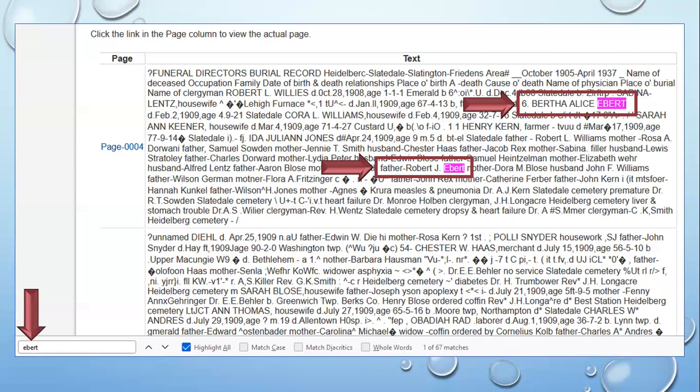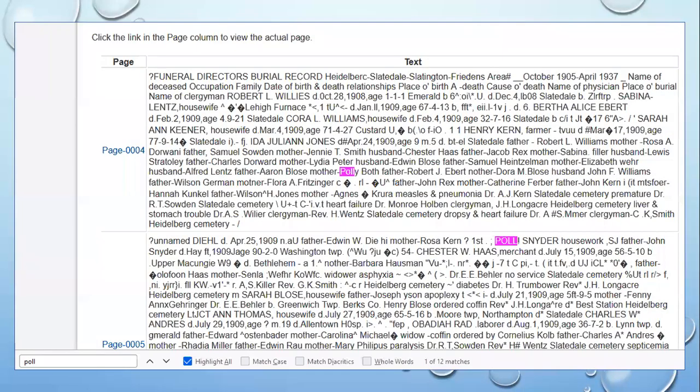So using the Ebert search and the Ebert results, this time I can actually go to my browser and select from the file menu to edit and find. But this time I'm going to ask for P-O-L-L, and that is for Polly. Now you might be going, well, aren't you missing a letter? Well, actually, I'm trying to provide variants for the computer to find, and I'm going to show you why.